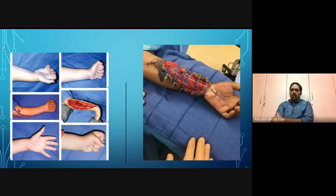So what does it do, and what are the causes for it? Okay, see, coming to the causes, commonly it is following a fracture.